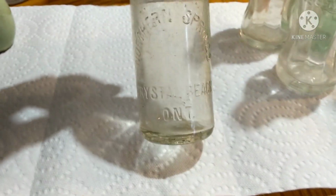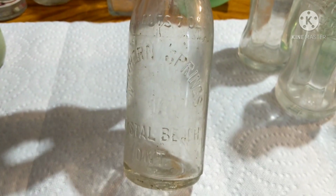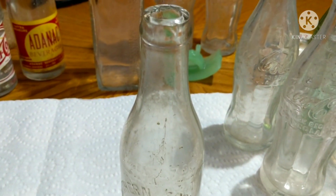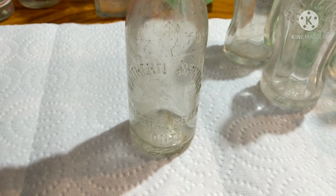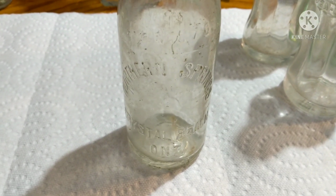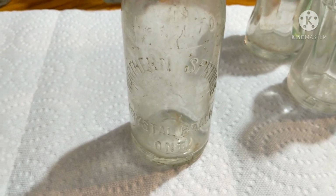Put those aside. This is kind of a rare bottle. It's a Northern Springs, Crystal Beach, Ontario. And it's got some lip damage, but I've never seen one. So I know they're out there, but they're pretty rare, I think. But if anybody knows Crystal Beach, it's where the famous amusement park used to be, and it's long gone now. Condos built over it, unfortunately.